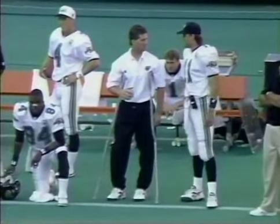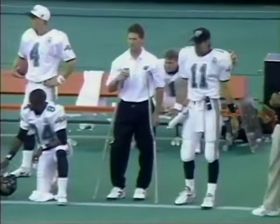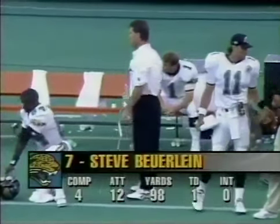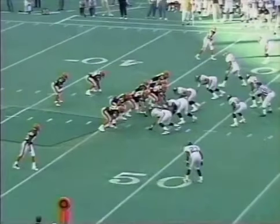Well, folks in Jacksonville, sometimes it looks worse than it really is. They'll put a guy on crutches or wrap his knee up just so that he doesn't put too much weight on it. Number 11 next to him was a rookie from Southern California, Rob Johnson. Who's the third quarterback.